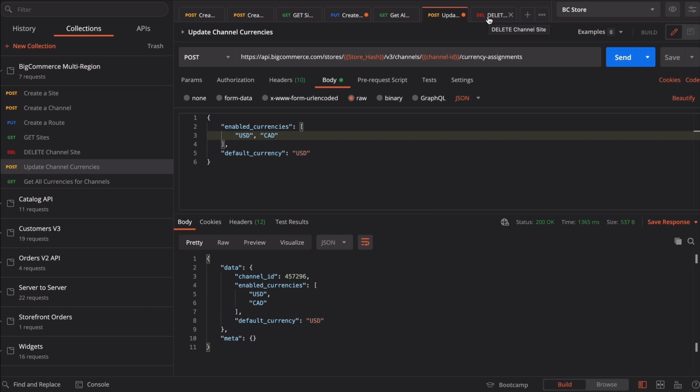And we can also delete a channel site should you need to ever update a URL or change a domain. You can do that, but that is a manual process for you to do on your own. So I hope you've really enjoyed learning about our newest feature here, which is our currency assignments in our REST API. This is really going to enable you to learn e-commerce internationalization and how you can best do this with your clients or with your own e-commerce applications.